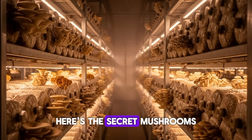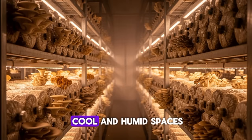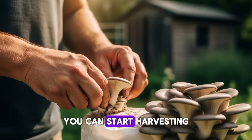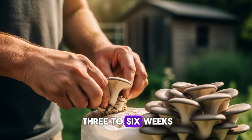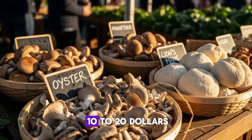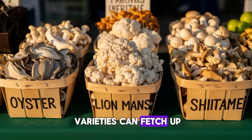Here's the secret. Mushrooms don't need sunlight, acres of land, or years of waiting. They thrive in dark, cool, and humid spaces, the kind of environment that most plants would hate. And with the right setup, you can start harvesting in as little as 3 to 6 weeks. Fresh gourmet mushrooms sell for anywhere between $10 to $20 per pound, while dried or specialty varieties can fetch up to $40 or more. That means even a small home operation can quickly turn into a reliable side income.